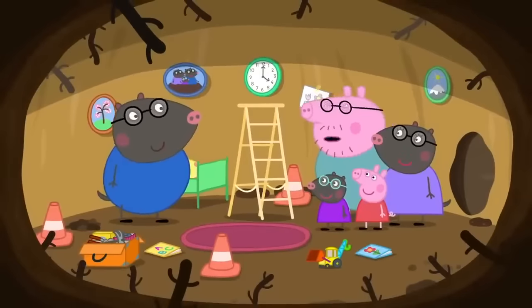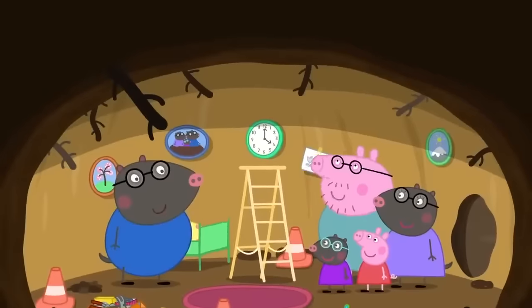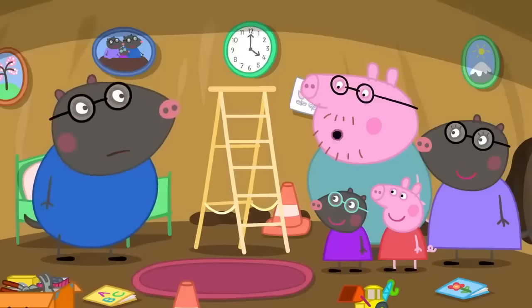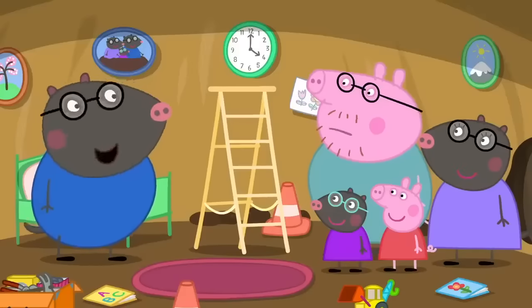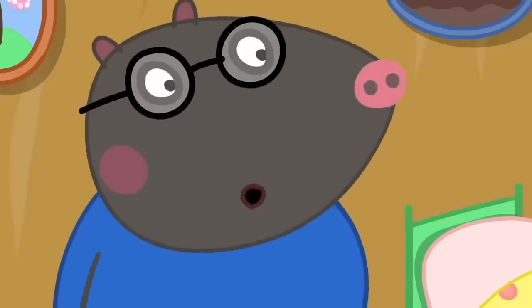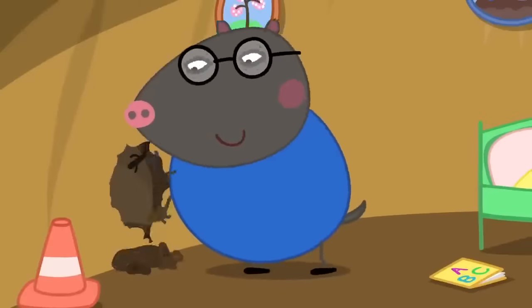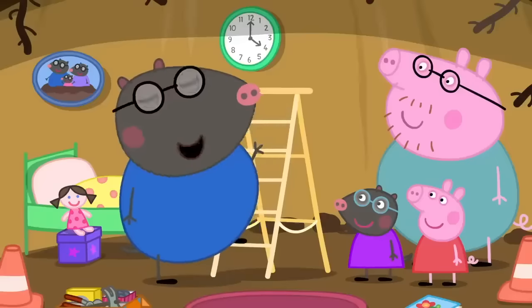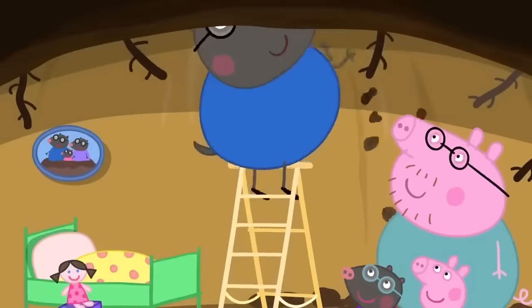How are you holding the ceiling up? Is it a steel or a concrete lintel? Lintel? What's a lintel? Well, the good thing about digging a house is that you do what you want, where you want. You could put a door here. Or a door here. Or you could even put one here.